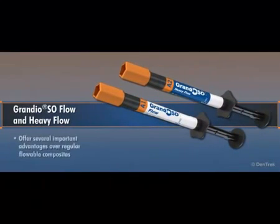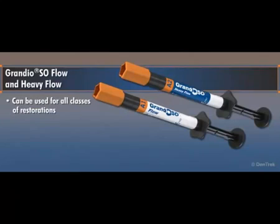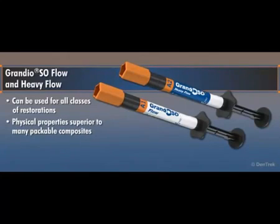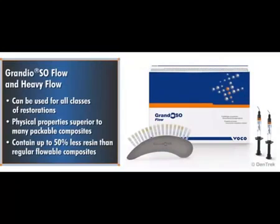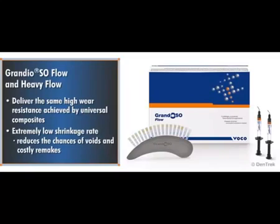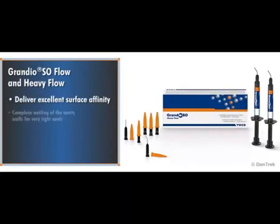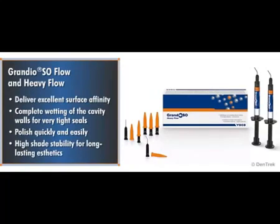GrandioSO Flow and Heavy Flow offer several important advantages over regular flowable composites. Both composites can be used for all classes of restorations, including occlusal surfaces, and offer physical properties superior to many packable composites. How can GrandioSO Flow and Heavy Flow be so strong? They contain up to 50% less resin than regular flowable composites. With the resin replaced by fillers, GrandioSO Flow and Heavy Flow deliver the same high wear resistance achieved by universal composites. And the extremely low shrinkage rate reduces the chances of voids and costly remakes due to failure of the restoration. GrandioSO Flow and Heavy Flow also deliver excellent surface affinity, with complete wetting of the cavity walls for very tight seals. They polish quickly and easily, and offer high shade stability for long-lasting aesthetics.